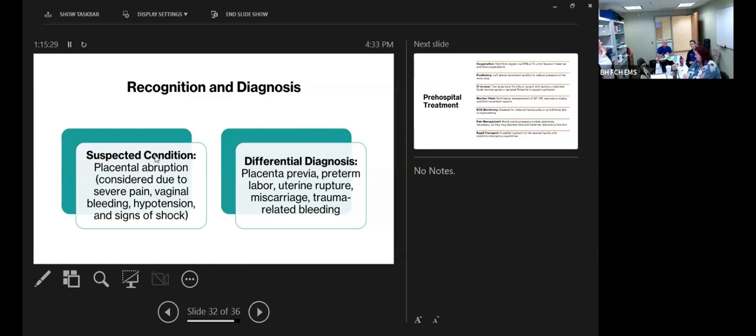So suspected condition, placental abruption, considered due to the severe pain, the vaginal bleeding, the hypotension, and the signs of shock. Differential diagnosis: placenta previa, preterm labor, uterine rupture, miscarriage, and traumatic bleeding. You suspect the worst, but there are always some other things that can happen.